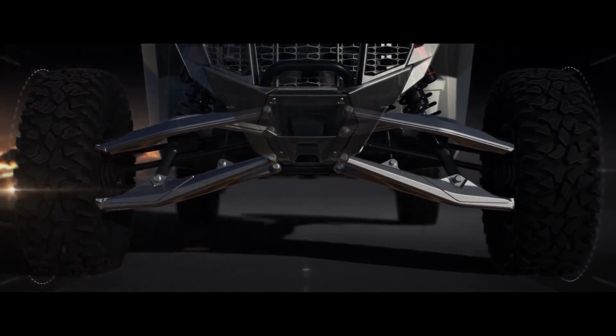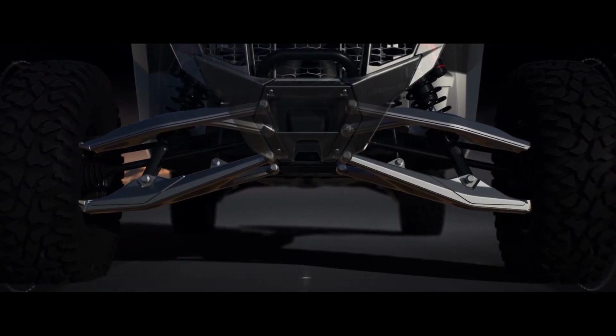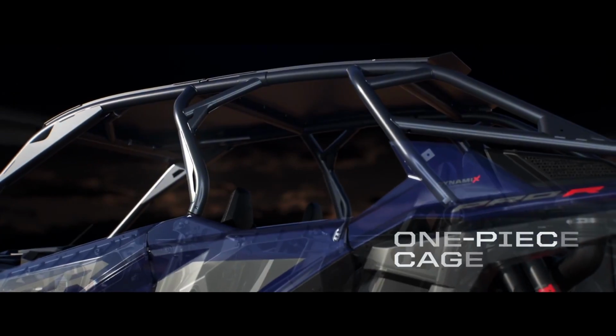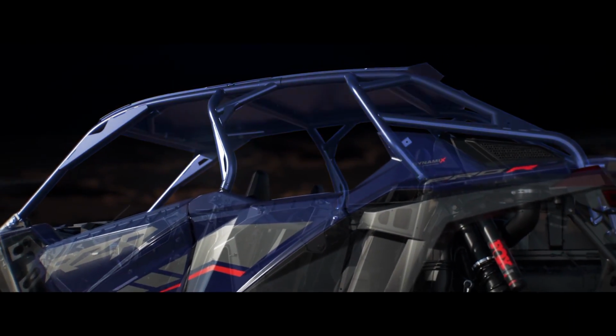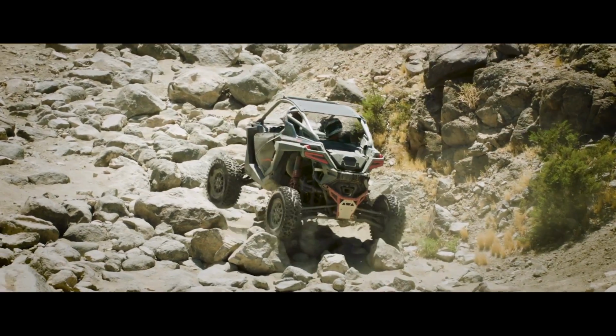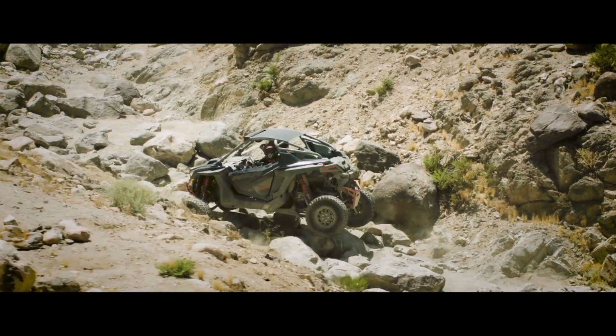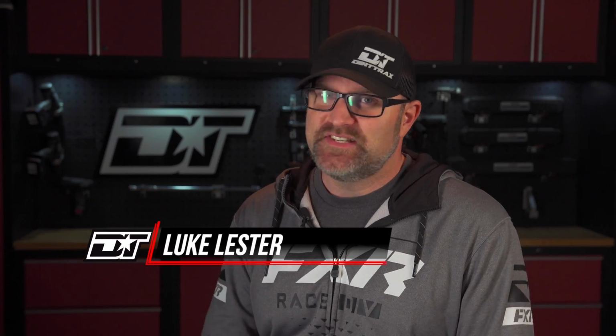Let's start with the solid box chassis and one-piece welded roll cage. In terms of strength, those are significant upgrades over the Pro XP. Not just stronger, but more rigid as well, and the roll cage is tougher and therefore safer. Mated to this new chassis is the same boxed steel double A-arm front suspension setup as found on the Turbo R.